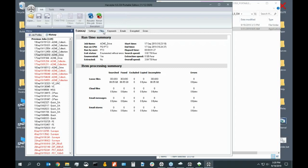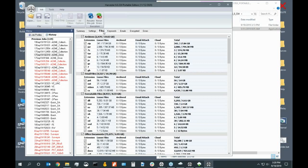Now in our history tab, these are just some of the reports that we can see, but we've already been through this summary. We're going to click on the Files tab. This is the EDA mode option where you can see what files are out there and which files fall within your search criteria. Now you can pick and choose and clean things up.